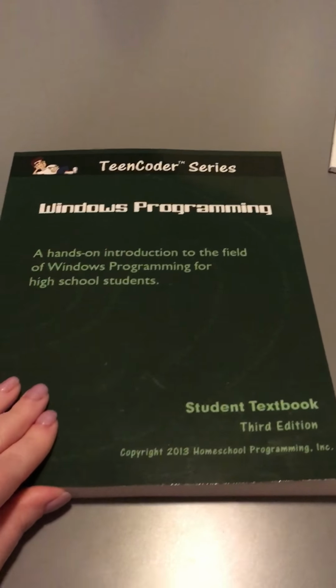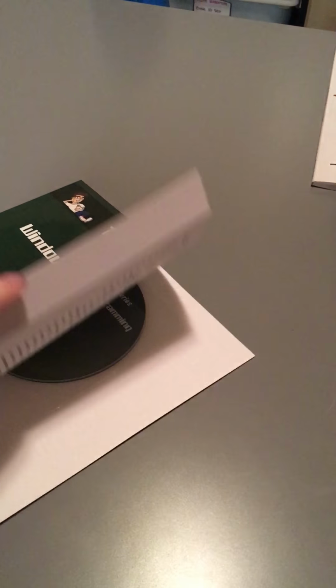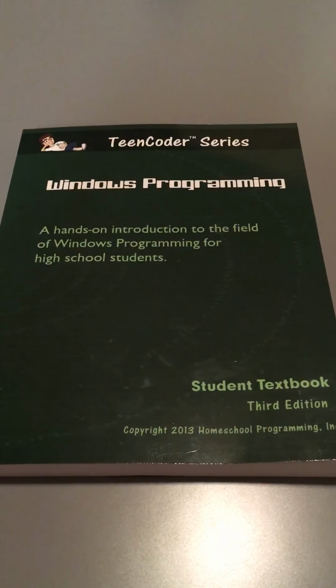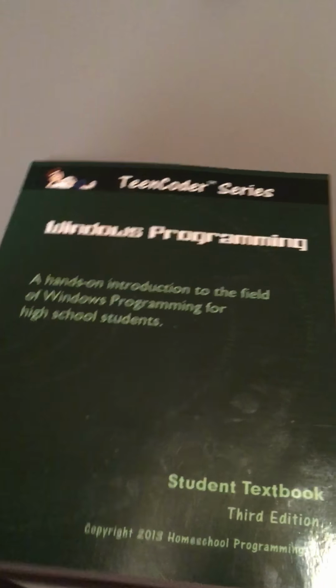And then his other elective-ish is these Teen Coder series. He's doing Windows programming. This is the textbook, and then it comes with the course CD that he uses on his laptop, and it's teaching him how to do Windows programming, obviously. And then there's I think 3 or 4 more in this set that go on to like Java programming and game programming, and other programming things, and he's really into that stuff, so that is what we're doing.